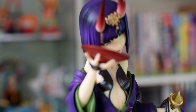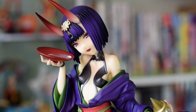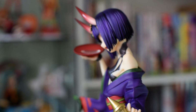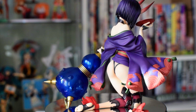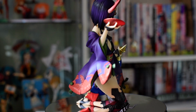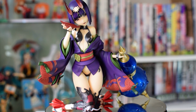So this figure was released in July 2019. If you didn't know, Shuten Doji is based off a Japanese mythical Oni that is said to have drunk poisonous sake. So that's what she's drinking here. First off, the details are amazing. I have come to expect amazing details from Max Factory, and they definitely did not disappoint with this figure.